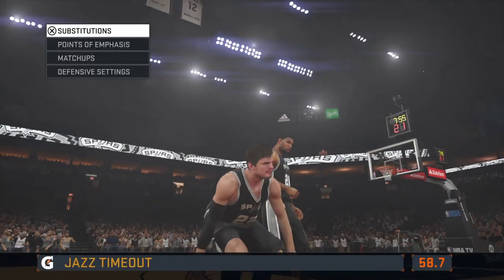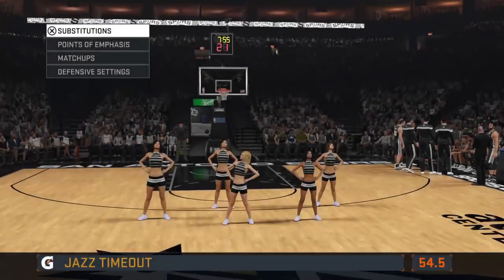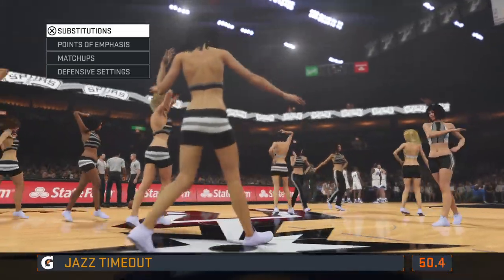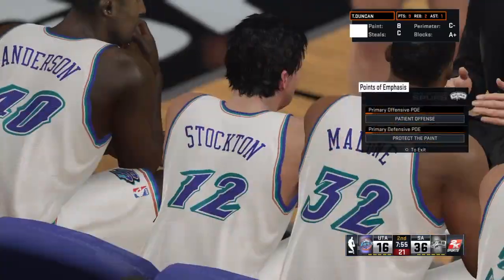And the Jazz call time here. You know, he just isn't pleased at all with the looks they've given up defensively inside. So I think this timeout is all about trying to get his group to tighten up defensively. They just don't look very sharp to me on the defensive side. Daniel Green, who's checked in for the Spurs.